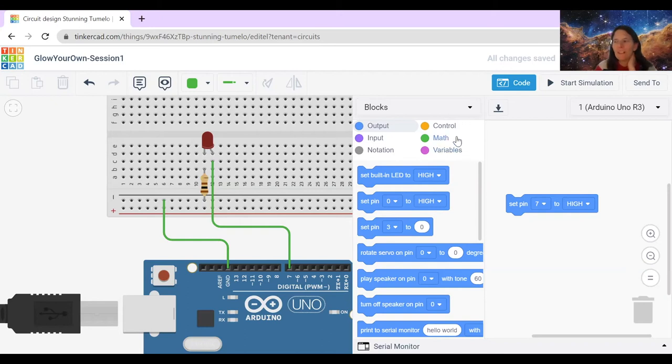All right. We're going to add one more command, which is going to tell our little Arduino, our little controller, that we want it to do this forever. We always want our light to be on. It's always, always, always going to be on. And for that, we need a different type of instruction that we can find in the control block over here. So you can see this one where my mouse is.